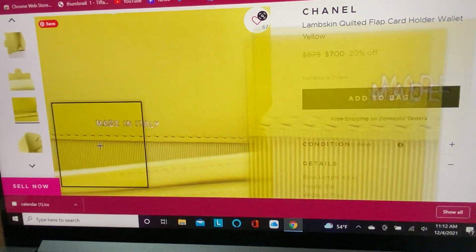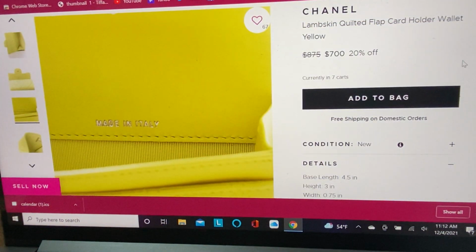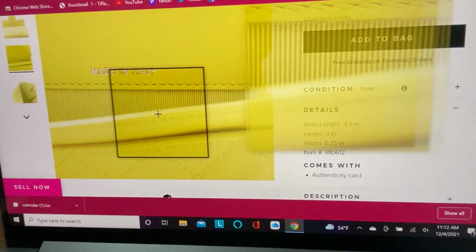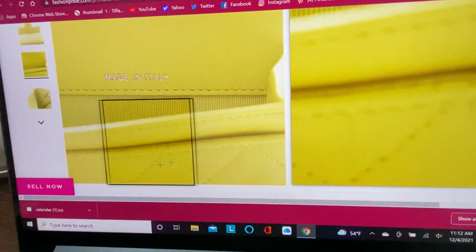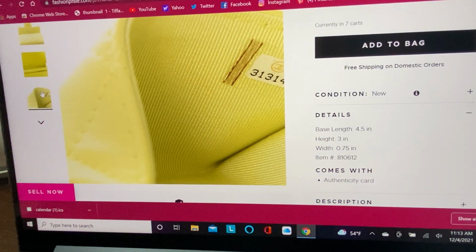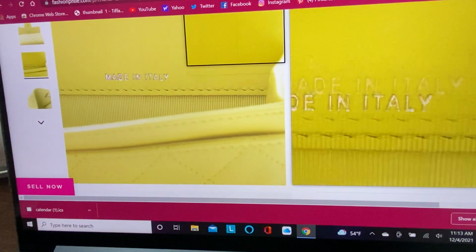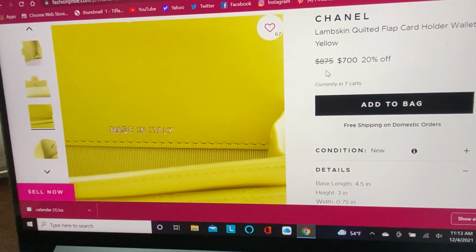Yeah, wait, hold on. Yeah, so there's a large space in here, but then there's another single slot up front too. So you can put two cards up front, easy as pie. And this is in as new condition, and it's 20% off, so another $70 off would be pretty cool.